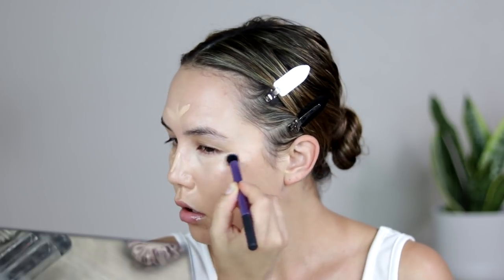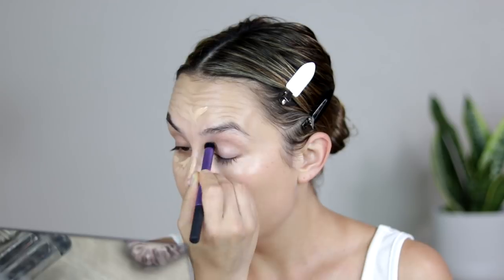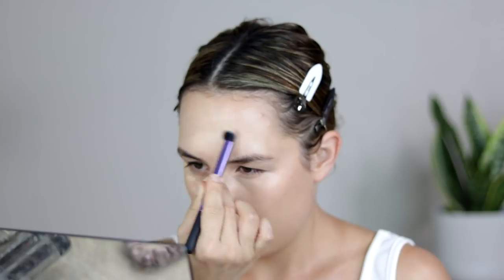Now, I'm not a huge fan of the click pen packaging. I don't know what it is about it. It's just not my favorite. I like a doe foot applicator or just a cream concealer that I can like get my finger in and apply. So this is not my favorite packaging. However, I really, really like this concealer.